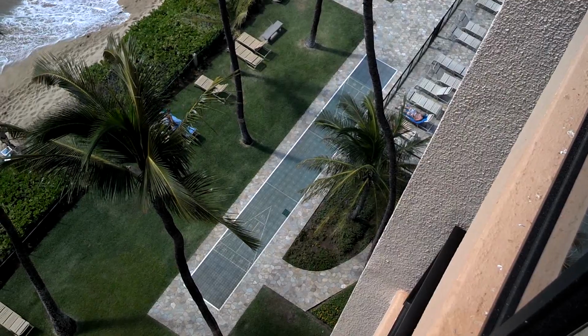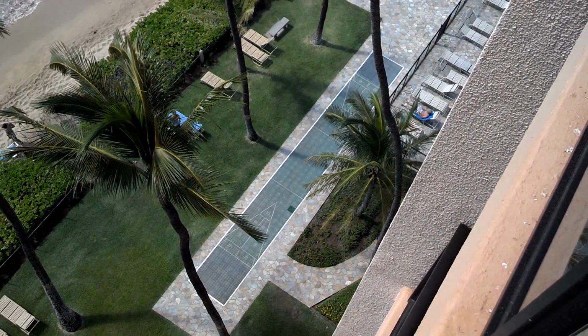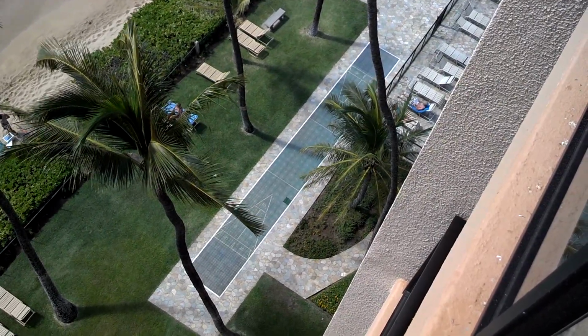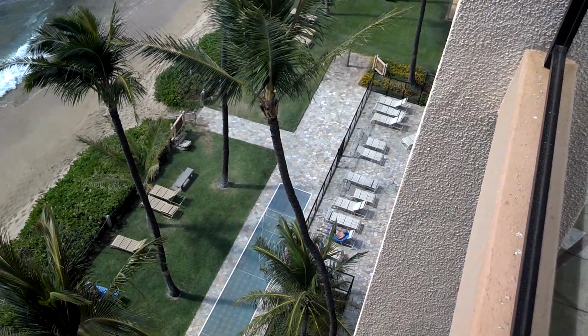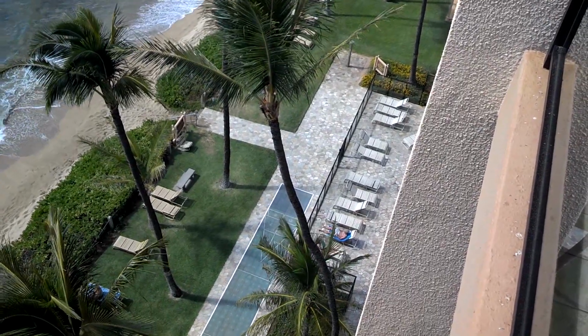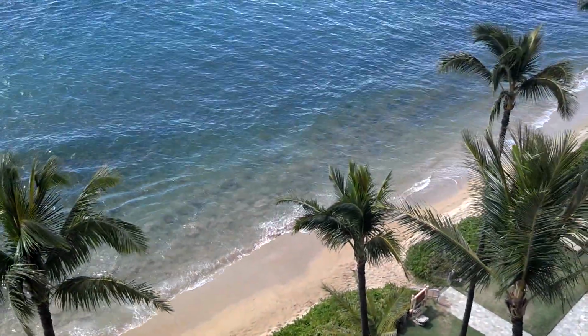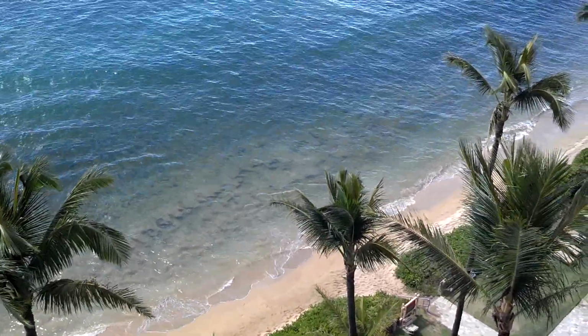Got a shuffleboard down there. I guess the games or tournament starts in the evening time. And in between the two buildings there, where you see all the lawn chairs, is the pool, a heated pool. I guess it's a little bit small for the buildings here. But really, you don't come to stay in the hotel pools. You want to actually go out into the ocean and enjoy what Maui has to offer.